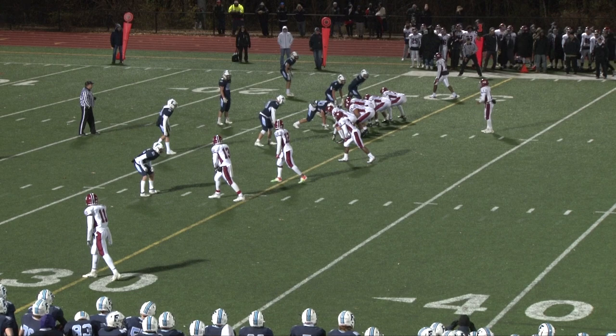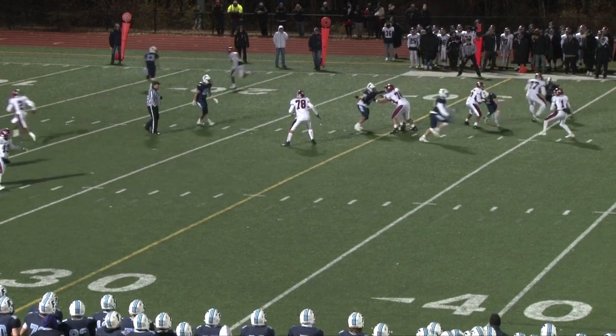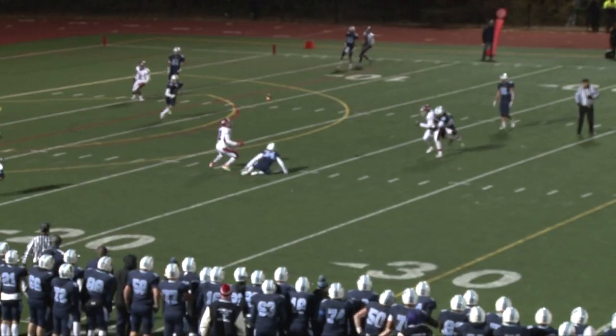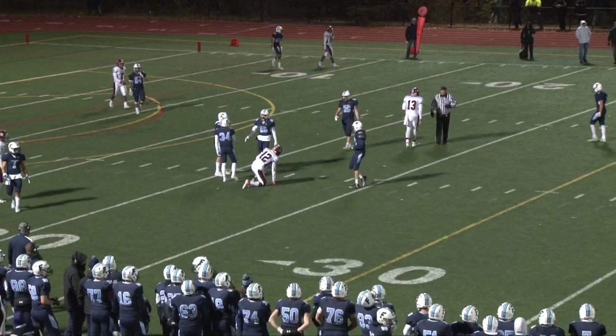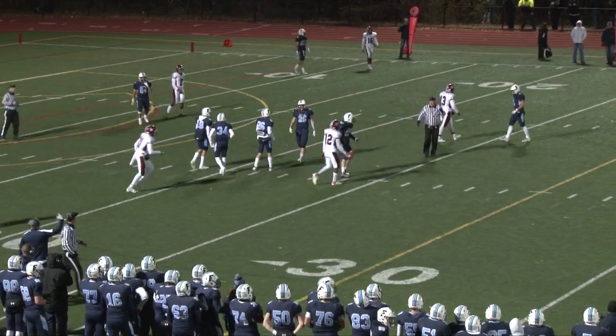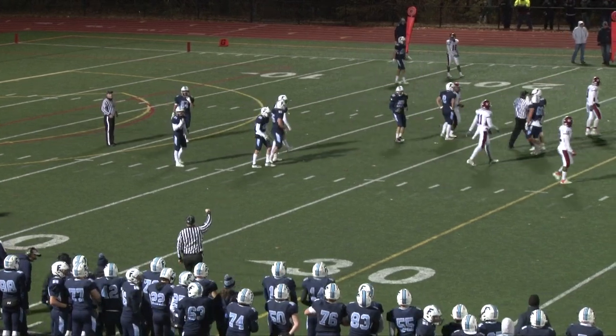Less than 4 minutes to go. Medley with a long count. Get rid of it. The rush is on. He throws. It's tipped and almost caught on the rebound. It was tipped up and almost hauled in by Chula Hall. It'll be fourth down and 17 for Brockton.